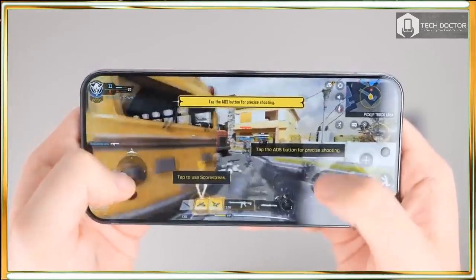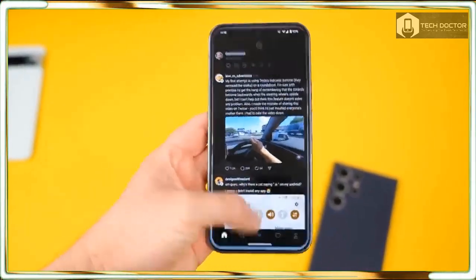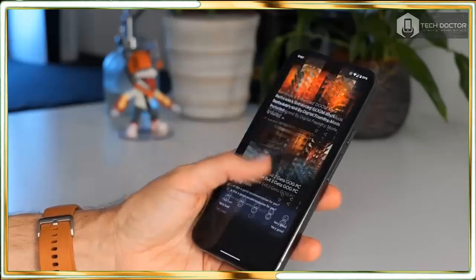And compared to its direct rivals, the Galaxy S24 Ultra and iPhone 15 Pro Max, they definitely cost more but have better performance overall.